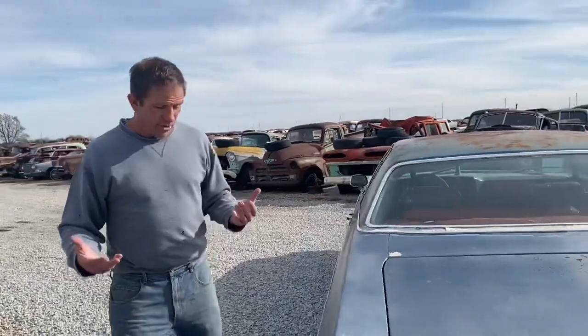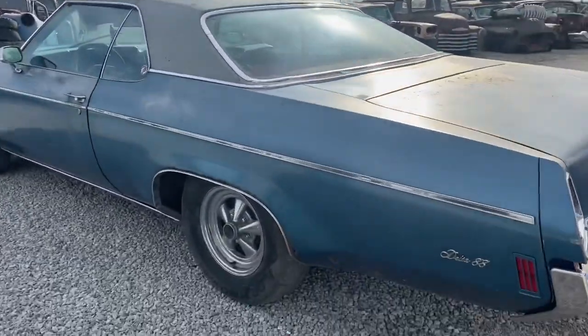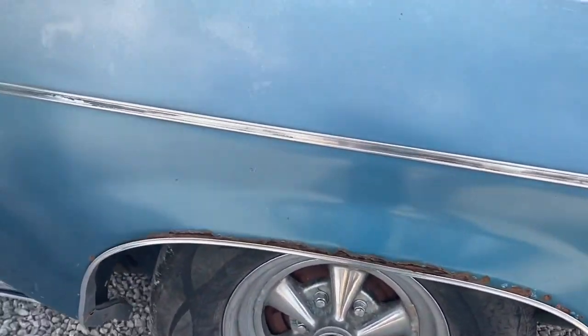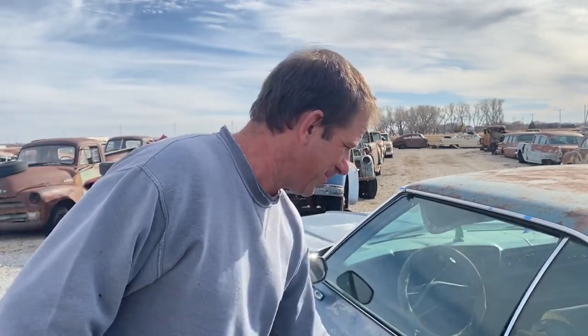We come over here on the driver's side of the car, pretty much the same thing as the passenger side. Little rust around the wheels and the rear quarters, things like that. We can see where they've started to do a little bit of body work, trying to clean up some of the surface rust on the roof. But like I said, at least they got the top off before the entire roof caved in, because I have seen them do that before as well.